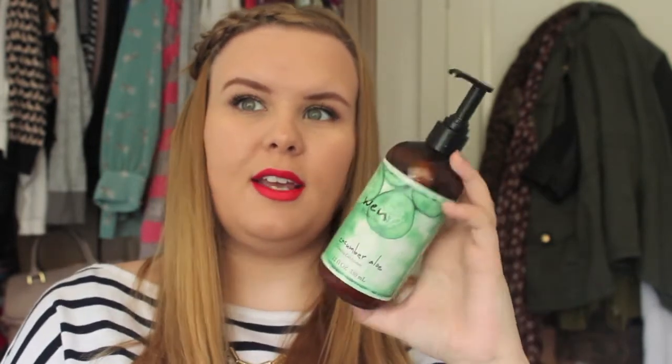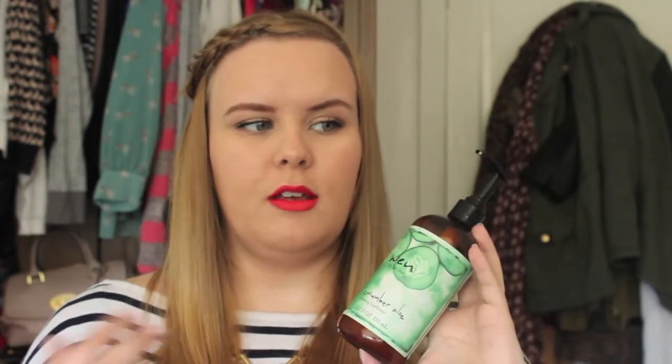And this is in the cucumber aloe scent, and it's really nice and fresh. It actually smells like mint, and it's really invigorating on your scalp if you do use it that way. So I really like this. Will I repurchase it again? I don't know, because I am really loyal to the Redken Extreme, but I would be tempted as a deep conditioner because I do think it's genuinely really good.